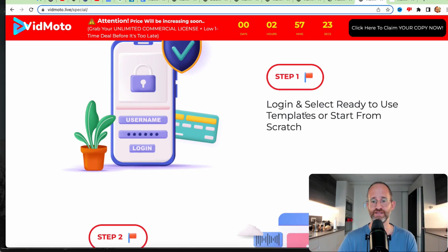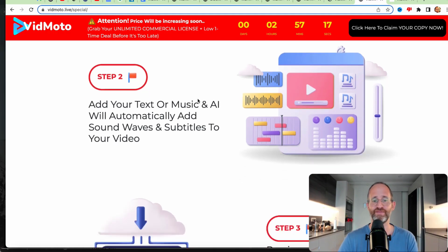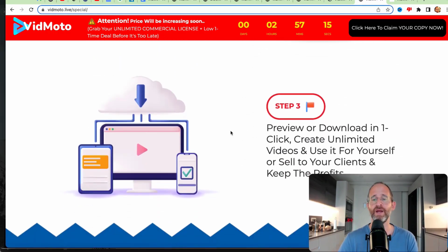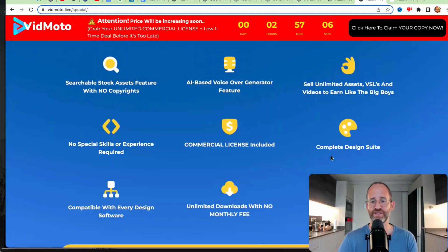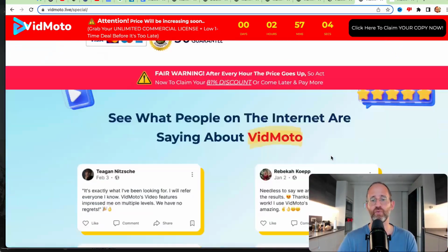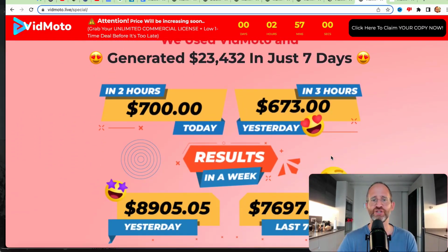Step one, log in and select your templates or start from scratch. Step two, add your text or music and AI will automatically add sound waves and subtitles to your videos. Step three, preview or download in one click, create unlimited videos and use it for yourself or sell to your clients and keep the profit. So again, it's got all these little features in it. It's designed for video creation and even image. It looks like image creation as well with this.